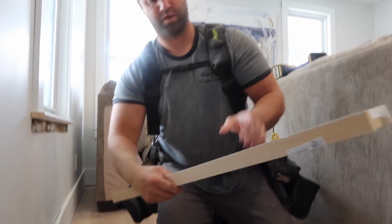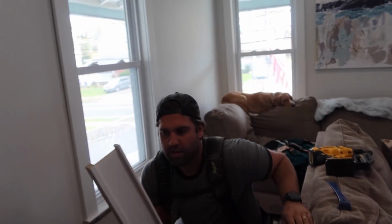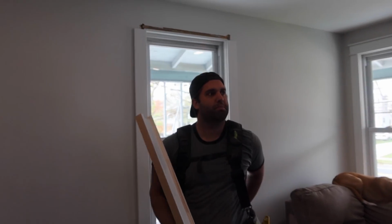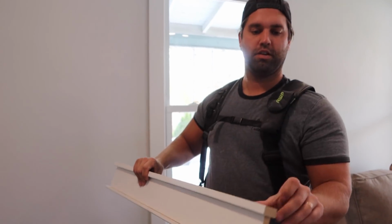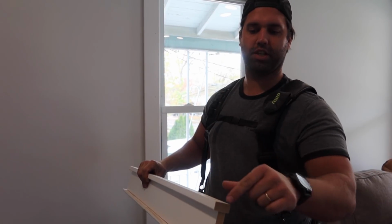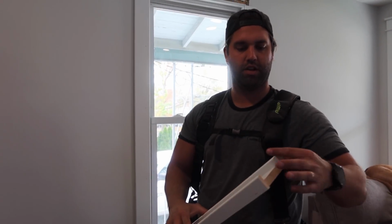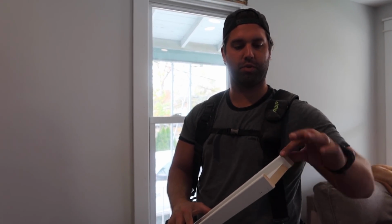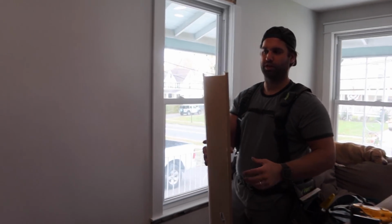All right. And that's what it's going to look like now. Let's put it up. And you could do, which I probably should have done, a reveal on the end, where I would have taken this out and back cut a 45, so it looks like this wraps. But luckily, these are just beveled, rounded edges. So I'm gonna hit this with a little sandpaper so it looks like it rounds on both sides, and then just paint it, and it'll look like a revealed end.